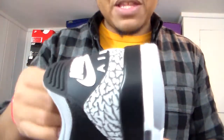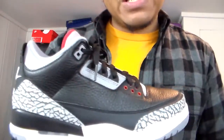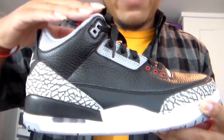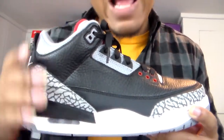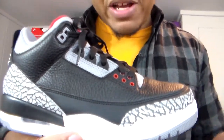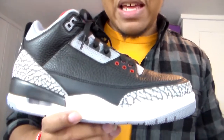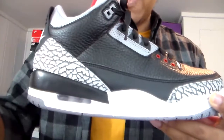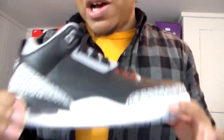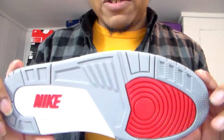Now if I had the 2011 pair, I would have pumped my brakes a little bit on this. I probably wouldn't have been as fast to cop as I did. But since this is my first time ever having this colorway of this shoe in my life, and I've been looking for this kick for a long time, I could mark this off my list. This was up there with the Carmine 6, you know what I mean? If not past the Carmine 6, because this one, this is the one, man. This is that piff, man, you know what I mean?